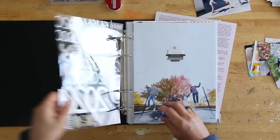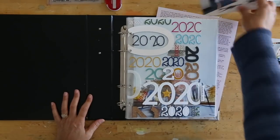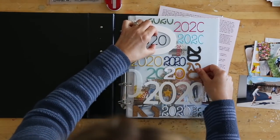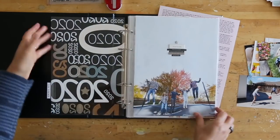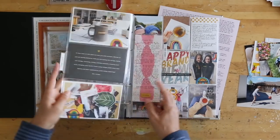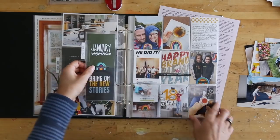You can see these, I think at least a couple of these are available as videos either on my blog or on YouTube. Started out with the 2020 transparent page here that I made with a bunch of number stickers, full page photo to start it off. I've been doing a lot of 6x12 inserts here. Ended up doing some storytelling there on a 3x8.